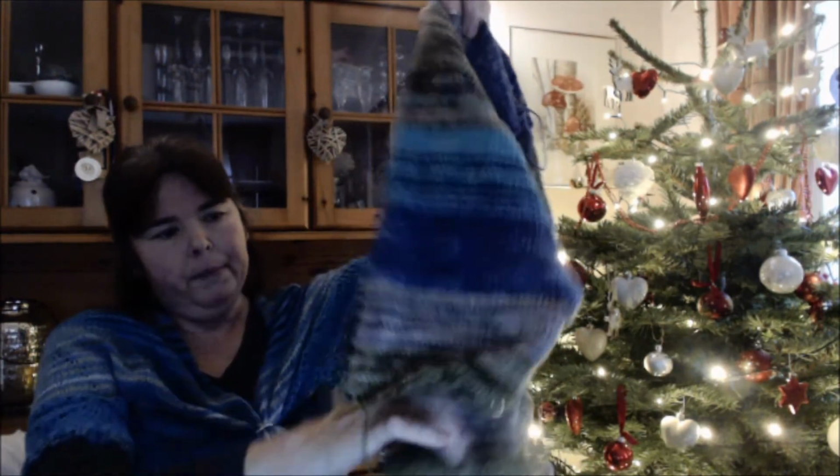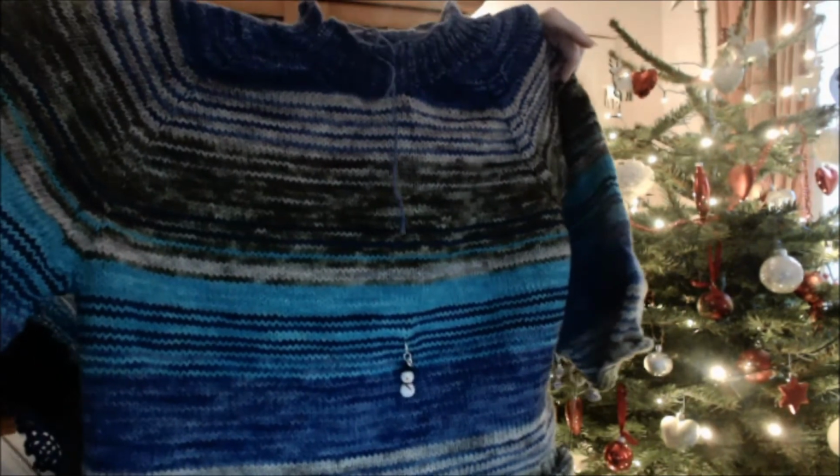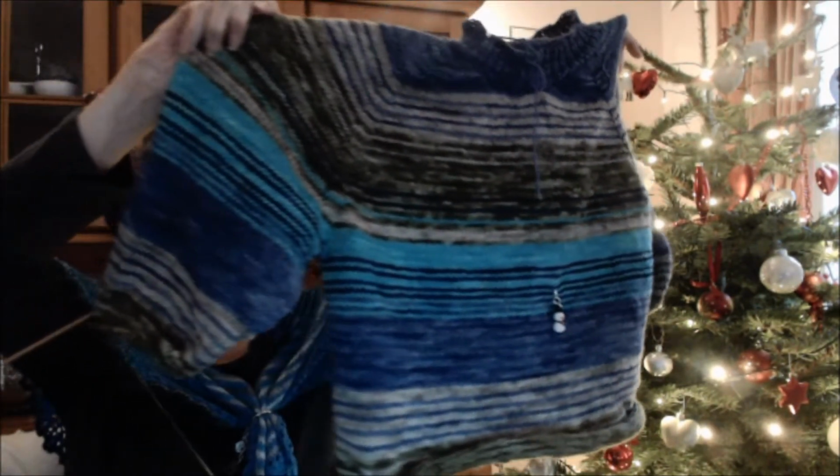Just matches up. So I'm working a little bit on the sleeves now. I think I'll finish the sleeves and then work a little bit more on the body.